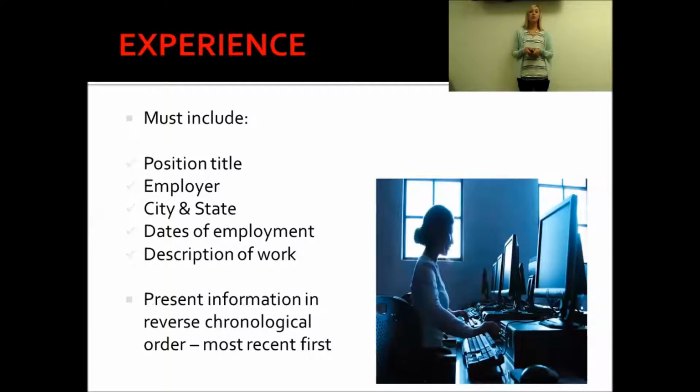You must include your position title, the employer or the organization that you worked for, the city and state, the start and end date of employment by using the month and the year, and the description of your work when using bullet point statements. Also, present your information, again, in reverse chronological order, starting with the most recent.